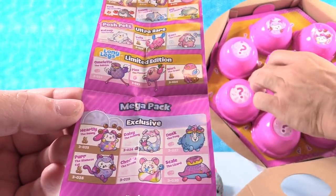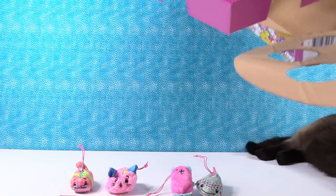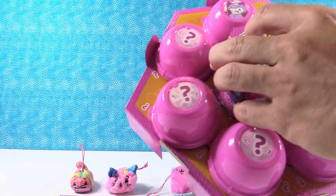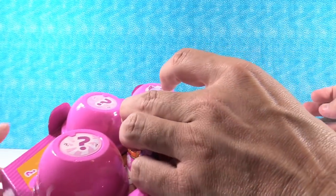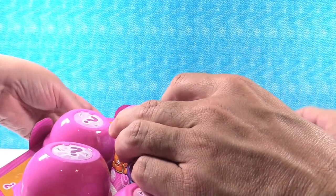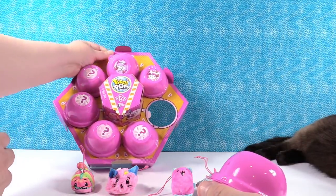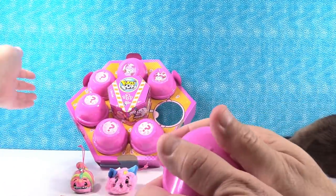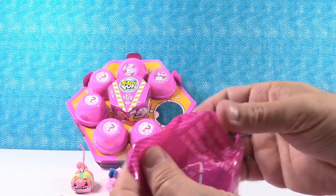Very cool. Here are our Mega Pack exclusives. These are who we're looking for. All right. Take that out. Set it down. All right, we have all these little pods. Where can we put those? Can we just lean it up against the back? Yeah, maybe. Try that. There we go. All right. First pod. Whoops, sorry. Ooh, that makes a weird noise.